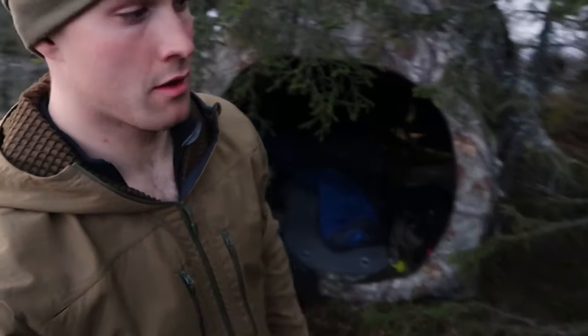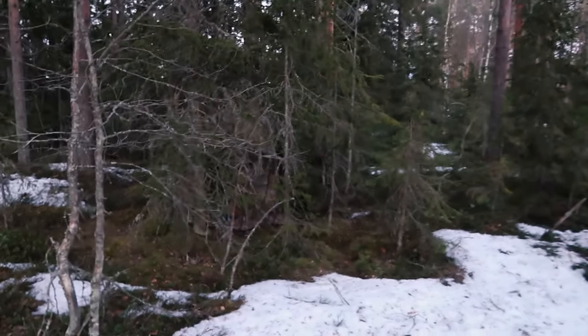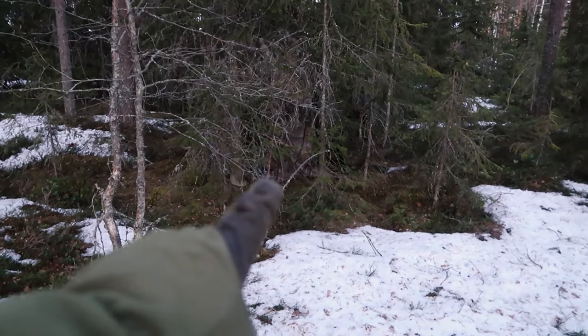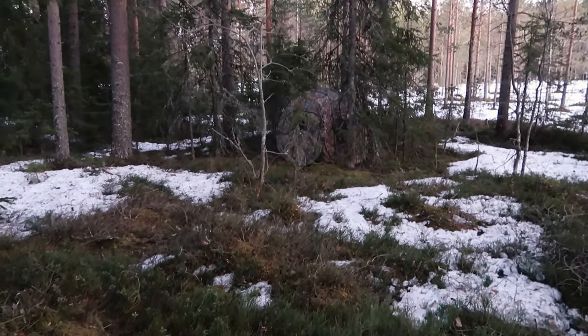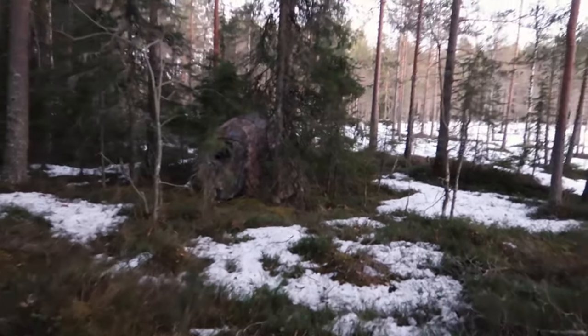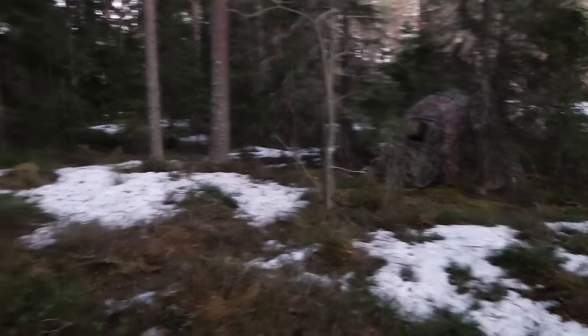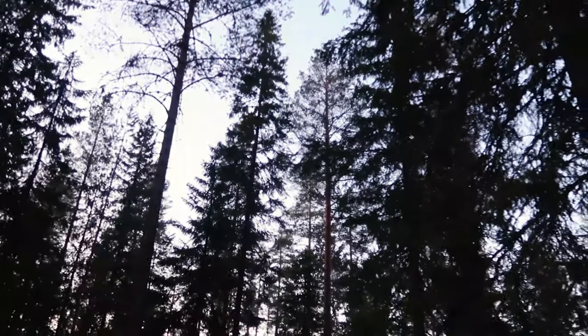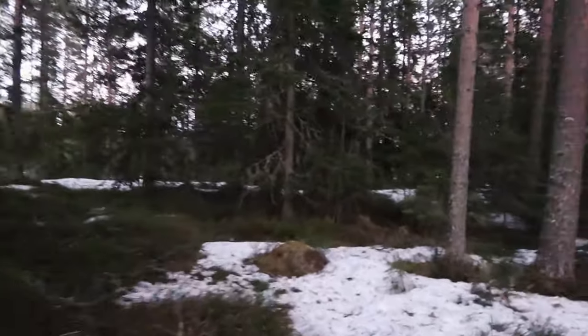Camp is ready. I just want you guys to see how it looks from the outside. Right there, this is just a few steps on the left side. Blends in really nice. The only thing that sticks out is the lens. And the tree that they're sitting up there in that area over here. Hopefully there will be around here inside the bushes.